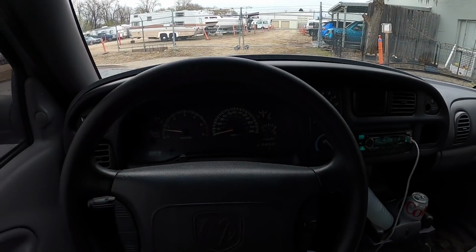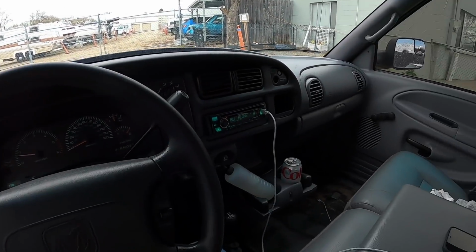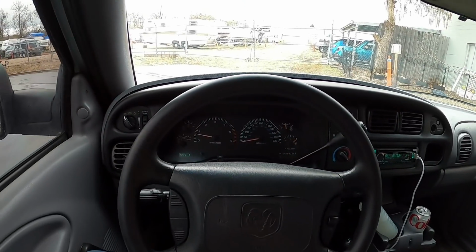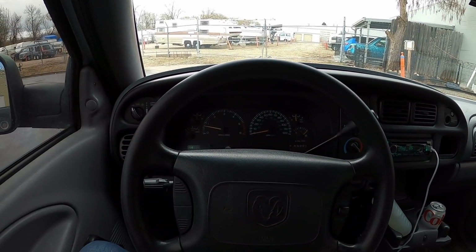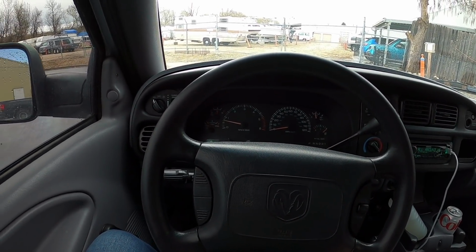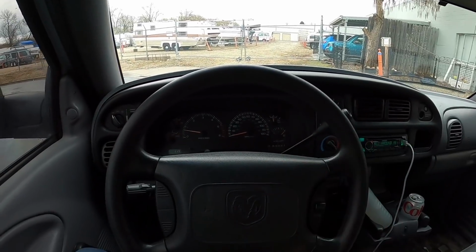My usual parking spot here. Tools are in the back there, so we'll grab those. I don't sneak the camera in, I usually disassemble it and then reassemble it once we get back inside. So I'll see you once we get into the doors.